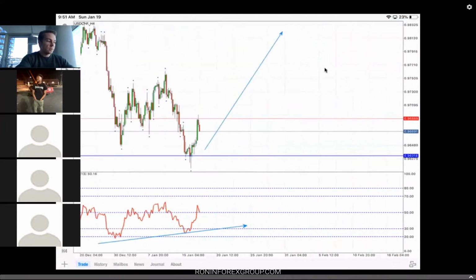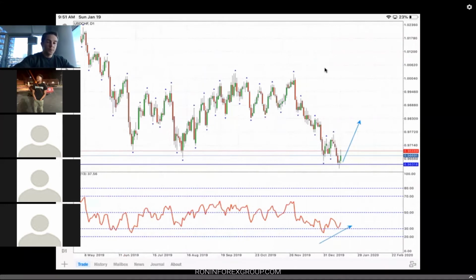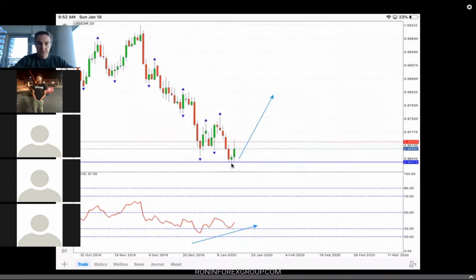Now we go to the dollar Swiss. And so we got stopped out last week trying to buy a little bit too early, and then we re-entered down here, and we got a great bounce off of the support. You can see this nice hammer candle right there, right? So that's a sign of a reversal.